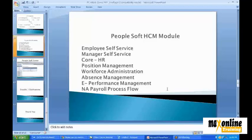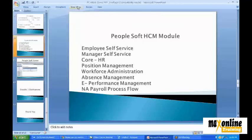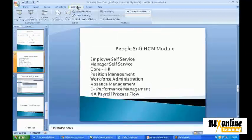Okay, you can apply your profile for the above modules or NA payroll. These two concepts are included in my course. Actually, when I was looking for a job, I saw they need all these modules, including NA payroll, and they also need core HR and administrative workforce and all this. So I'll teach you NA payroll, I'll teach you all the modules. Okay, you can utilize your knowledge from NA payroll and other modules.